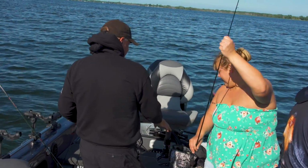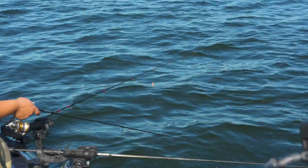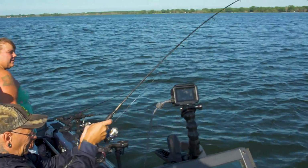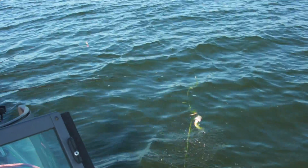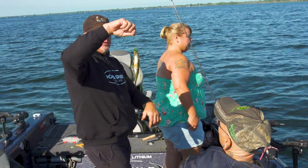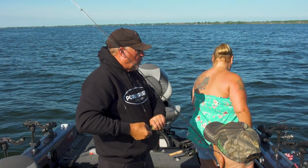Tina, we need to make a routine here, because that is the live well. What I'm going to do with this one now is put it right here. Nice job. Another decent perch. Not a monster, but you can see we're right in that. This is more of a grass right here, but there is some coontail in here too. And the key is to be able to keep that boat straight.